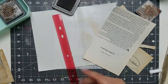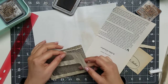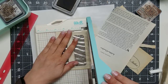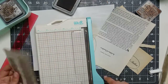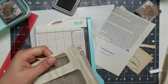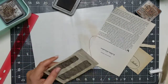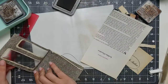I'm going to cut off a little piece here too, just so I can do it much better and easier. I just want it to be easier on me. Did it open it up? Yes, it did, but not all the way, so maybe my scissors right here. There you go. Now I can do it much easier.